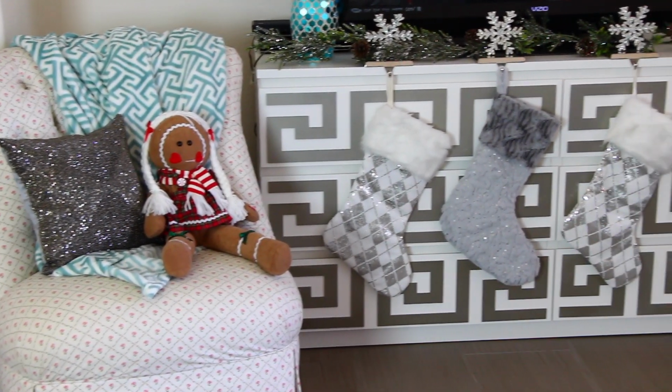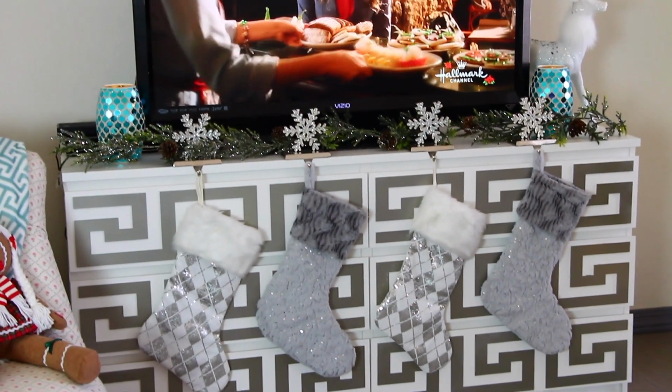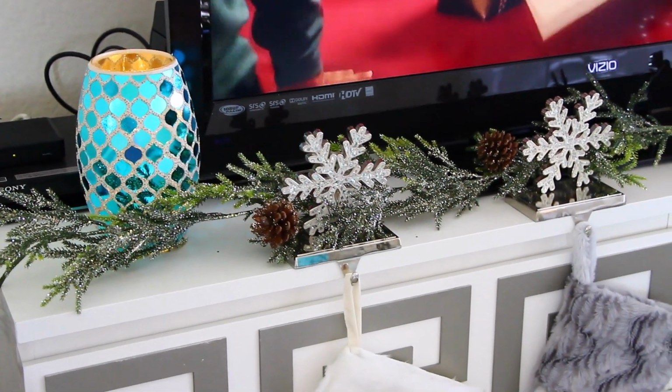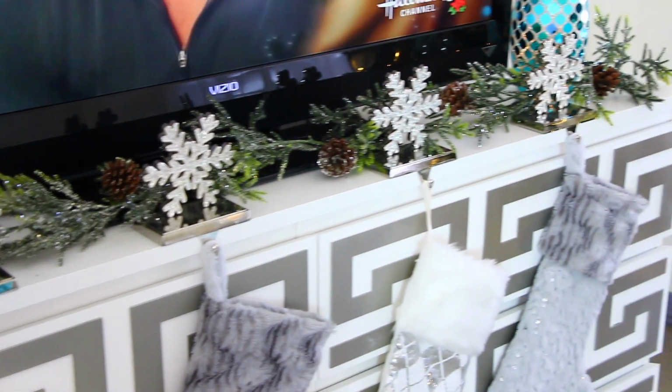And then since I don't have a fireplace to hang my stockings on, I do hang them on my TV area right here. And I love the stocking holders. They are blinged out snowflakes. Snowflakes are some of my favorite Christmassy themed items to decorate with.